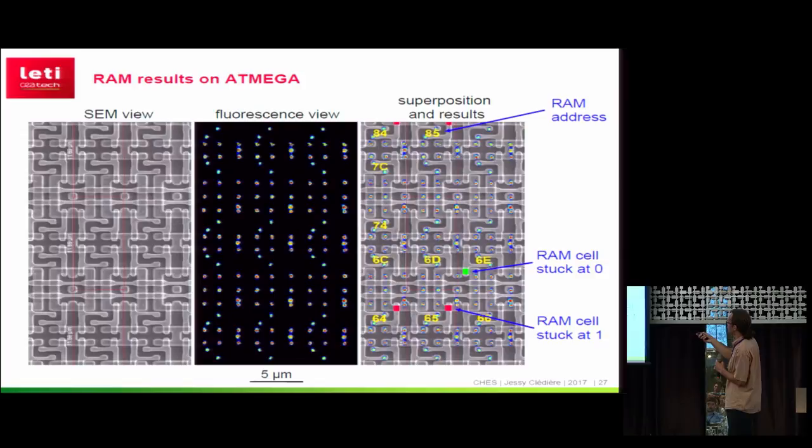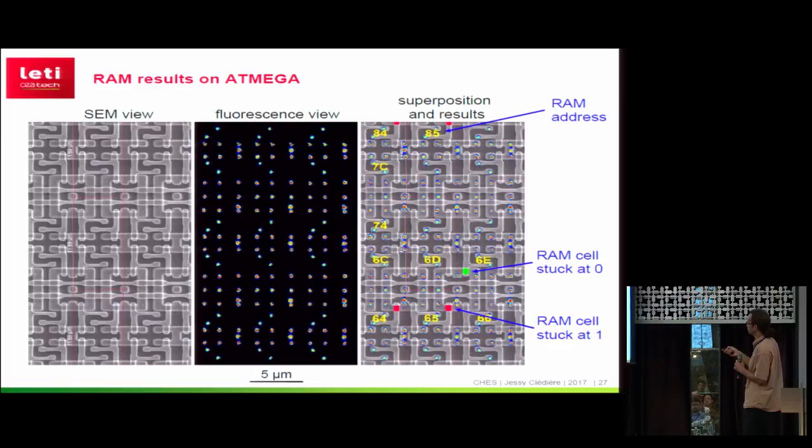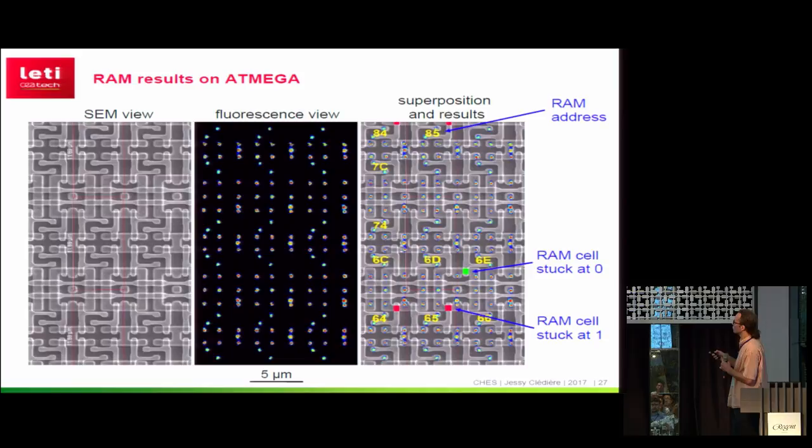We have identified the physical RAM address, and we have also identified the transistor that you can hit in order to change the RAM value. For example, for this RAM address, if you hit this NMOS transistor, you can stick your cell at the one value. In another way, if you hit this transistor, you can stick the cell at the zero value. So this is the result for the ATmega.